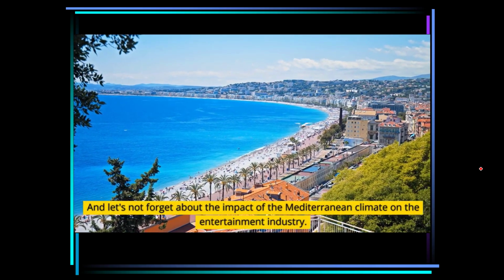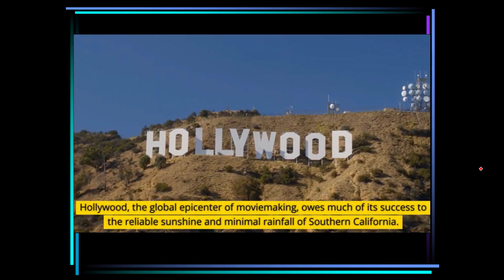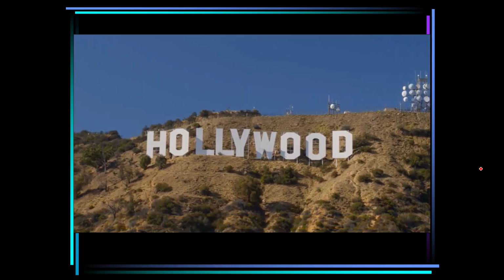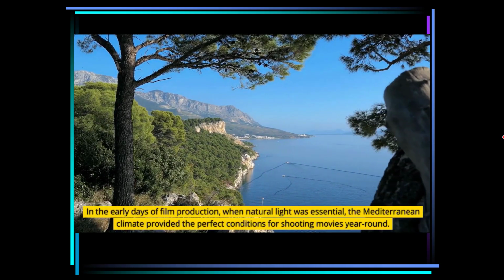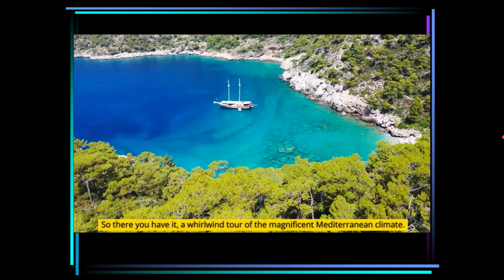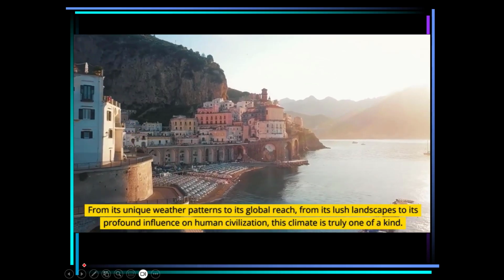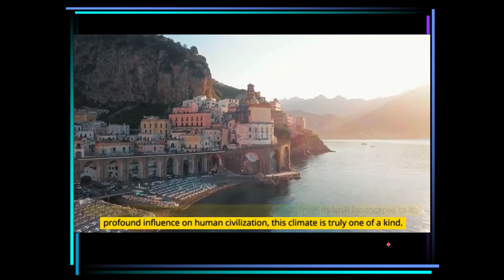And let's not forget about the impact of the Mediterranean climate on the entertainment industry. Hollywood, the global epicenter of movie making, owes much of its success to the reliable sunshine and minimal rainfall of Southern California. In the early days of film production, when natural light was essential, the Mediterranean climate provided the perfect conditions for shooting movies year-round. So there you have it, a whirlwind tour of the magnificent Mediterranean climate. From its unique weather patterns to its global reach, from its lush landscapes to its profound influence on human civilization, this climate is truly one of a kind.